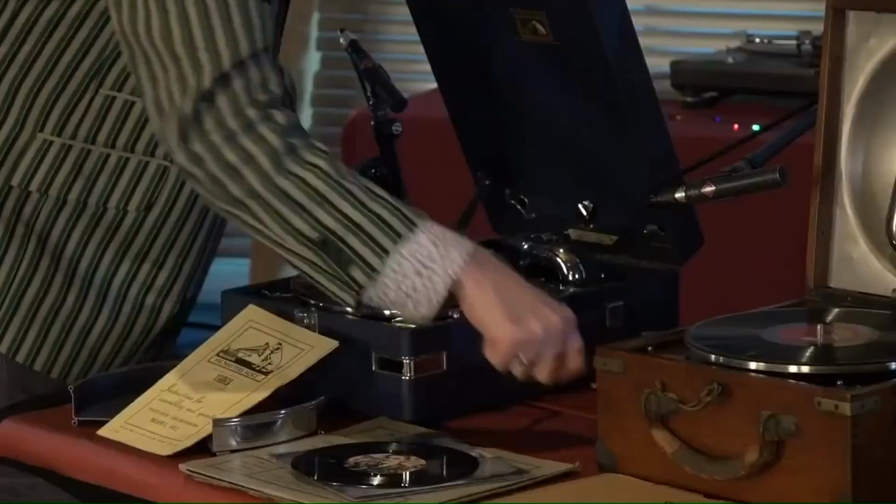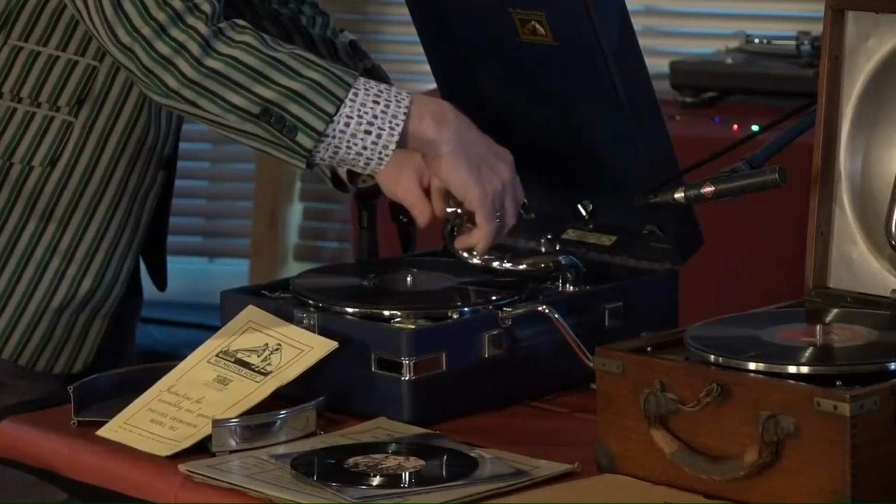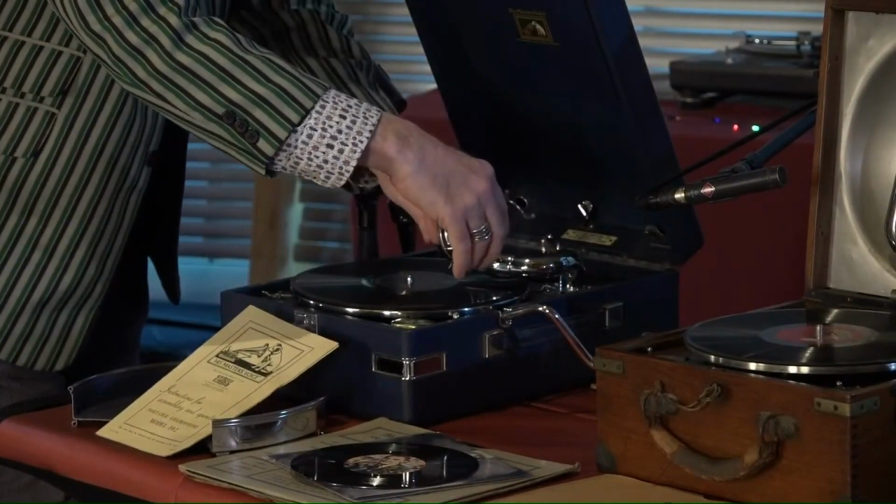This one here, I'll just step round the side to give it a wind, is an HMV portable made from the 1920s right up to the 50s, and we'll have a very brief blast of Louis Armstrong to give you an idea of what that sounded like.